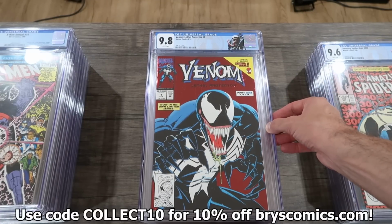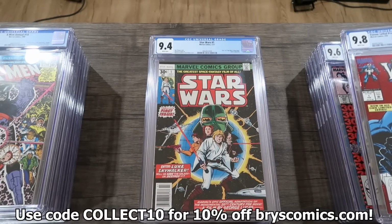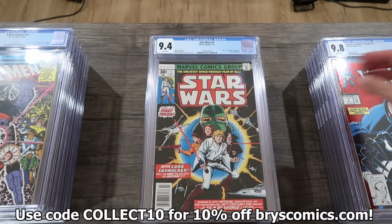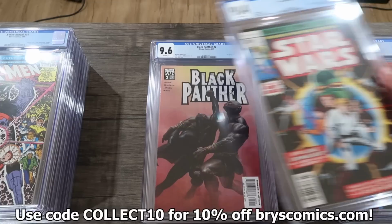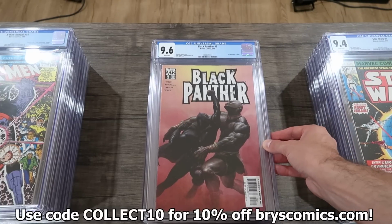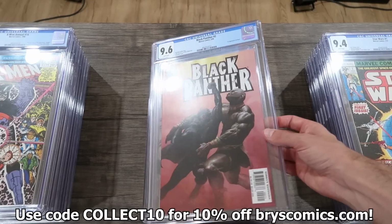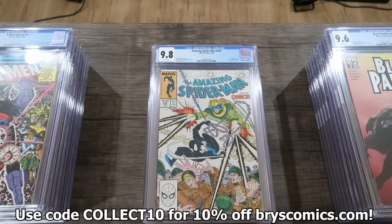Venom Lethal Protector #1, 9.8 white pages, custom label. Star Wars #1 in a 9.4 white pages. Some spine ticks preventing that from being a candidate. Black Panther 2 in a 9.6. Super clean copy, just the slightest of color breaking spine ticks preventing that one.